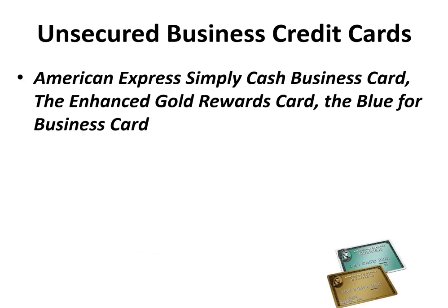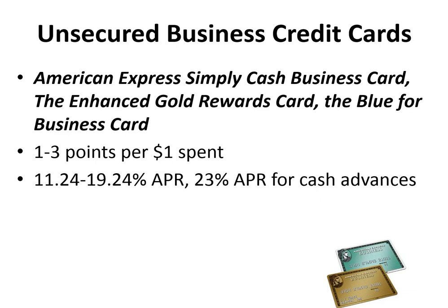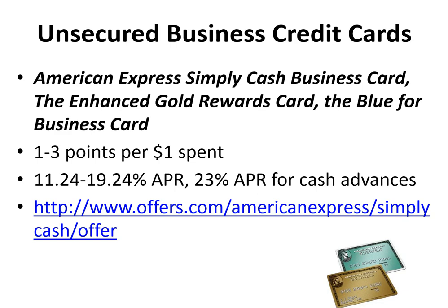Okay, and also American Express has some really good business credit cards. The American Express Simply Cash business card, the Enhanced Gold Rewards card, and Blue for Business card. Now these will also give you about 1 to 3 points per every dollar spent and about 11 to 20% APR with 23% for a cash advance.